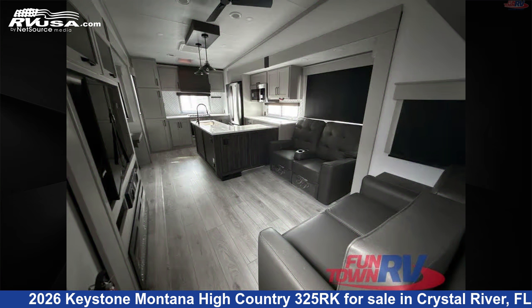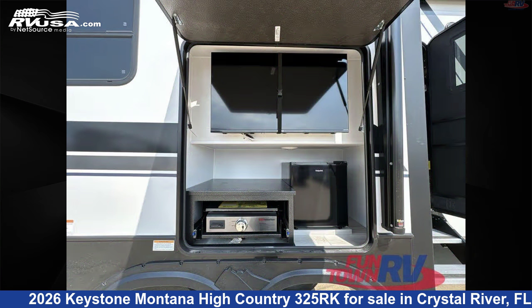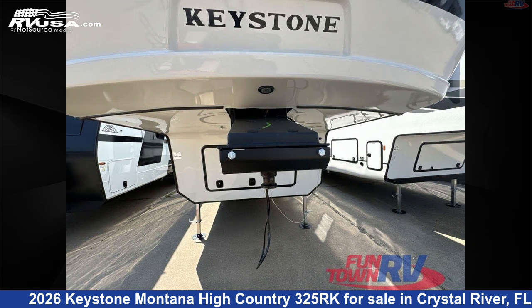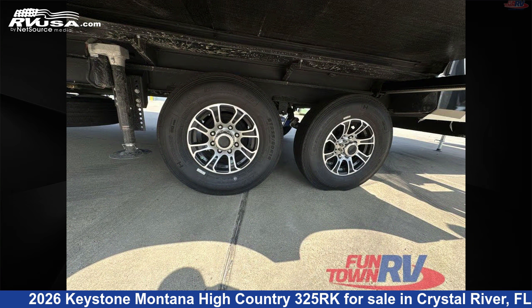This new Keystone is 36 feet 0 inches in length and features an Arlington interior, sleeps 5, slide-out, and 75 gallons fresh water capacity. The floor plan layout of this fifth wheel features couples coach, front bedroom, outdoor kitchen, rear kitchen.